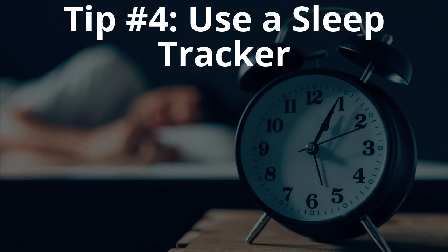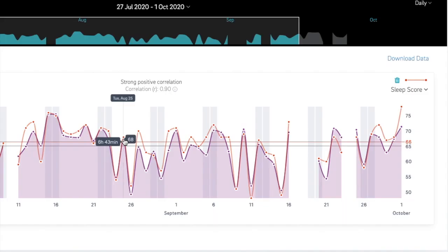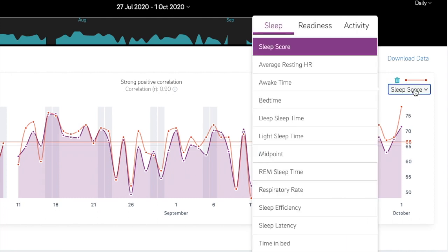Tip number 4, sleep tracking. I started doing this 2 months ago, and I became obsessed. As a developer, I love tracking things, and these tools are so good at gathering interesting data points and rendering them in cool visualizations that you can learn from. This one on the screen is the Oura ring, but you can use other tools to do the same thing, like a Fitbit or even free iPhone apps.